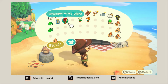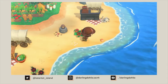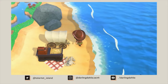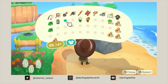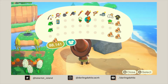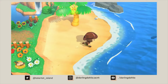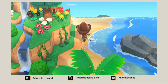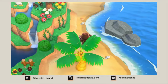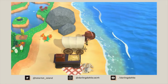I think this one here would be cute. I don't know where I'd want to place, or what I want to place here exactly. I know I don't want the palm tree. I don't think I'm going to use the palm trees for this island. But we're going to have to order stuff for that.